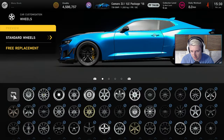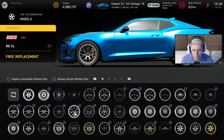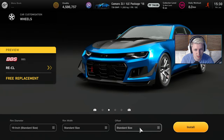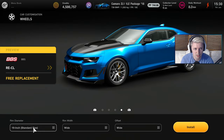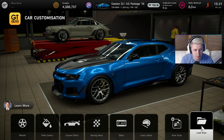Now, wheels. Obviously, we need center lock wheels, and I'm pretty sure we're supposed to have BBS, so these are perfect. I'm pretty sure these are the ones that they're using now. You know what? Actually, it looks quite close. And now, obviously, we need a livery. And there we have it.